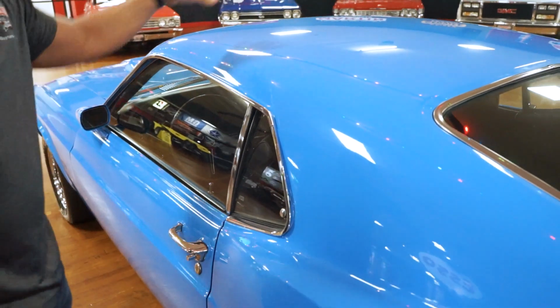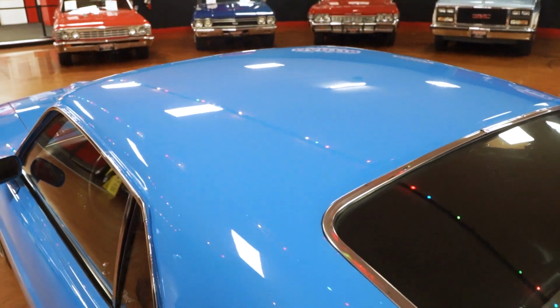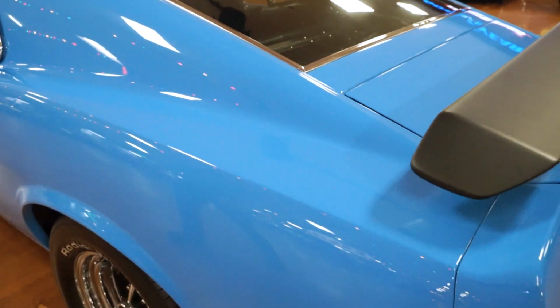How about the paint on the roof? Same thing. No blistering, bubbling, cracking, fading, anything like that. Real nice paint on the roof of the car, on the drop downs going to the rear quarter.